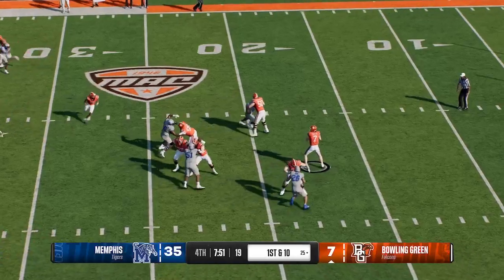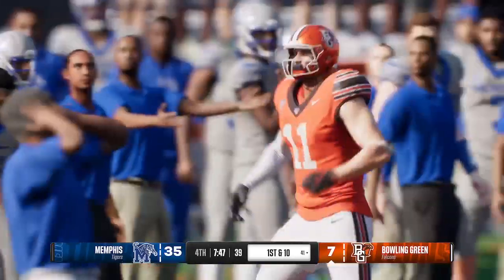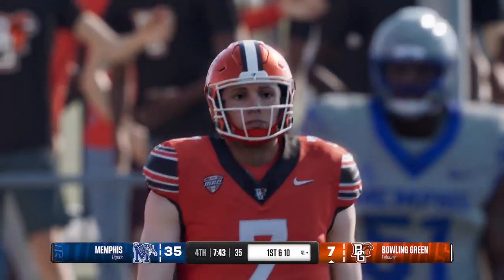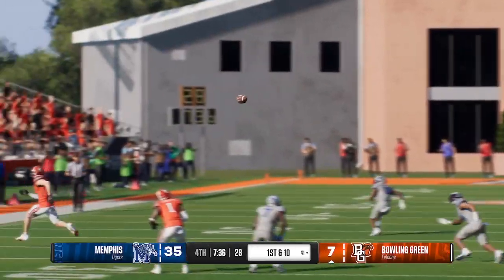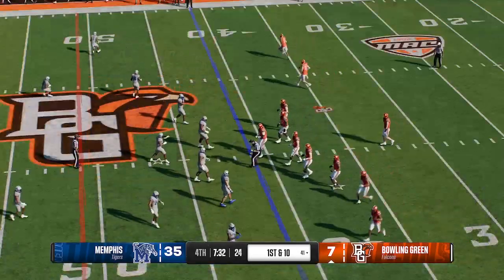Their drive chart is starting to look a little monotonous. Punt, punt, punt, David. And their defense is starting to get a little frustrated, too. They just keep putting me back on the field, possession after possession. Jesse, this offense needs to get their heads out of their you-know-whats. The punter's on the sideline with the oxygen mask right now. He's been playing so much. He's not used to this.